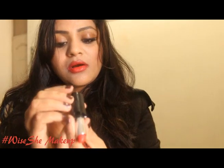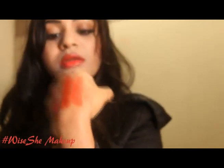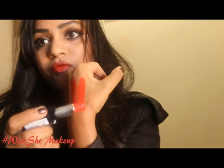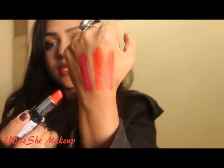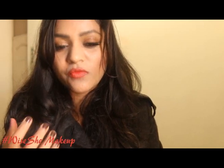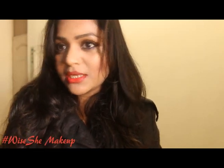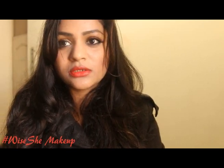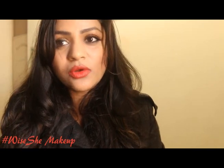Third shade is the Always Apricot shade, and if I swatch it, you will find that this one is almost like Charismatic Coral, but it has a kind of an apricot warm color to it, and it is a little more toned down. It is kind of an everyday shade for a fairer skin tone or for those who like sheer shades. It's not very sheer, but it comes between pigmented and sheer. For darker skin tone, this shade will not go that well. It is going to look pretty okay-ish.